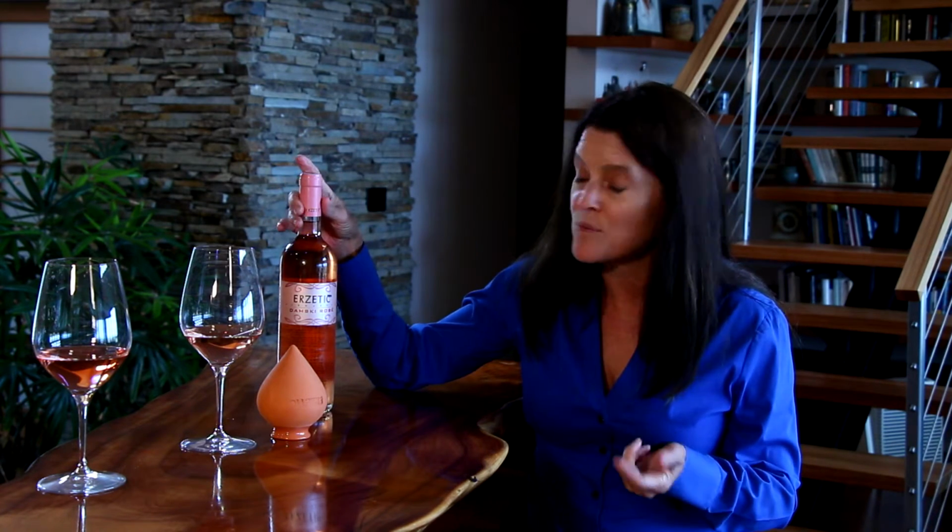This is a Rosé, 100% Merlot from Rosé Winery. They're located in Slovenia, right on the northern Italian border. I am an importer of wines from the original winemaking countries. My passion is indigenous varietals and ancient varietals from those original winemaking countries. So currently we import from Hungary, Slovenia, and Greece. And today we're here to talk about rosé.